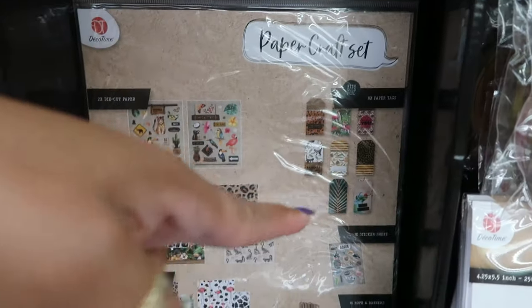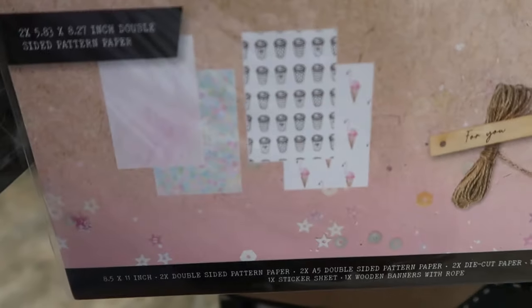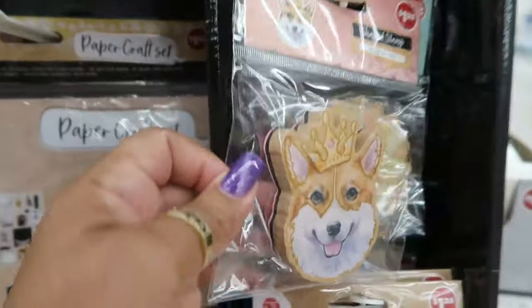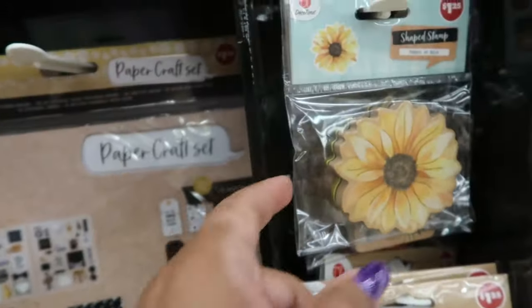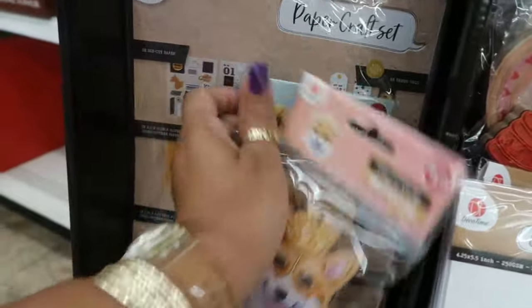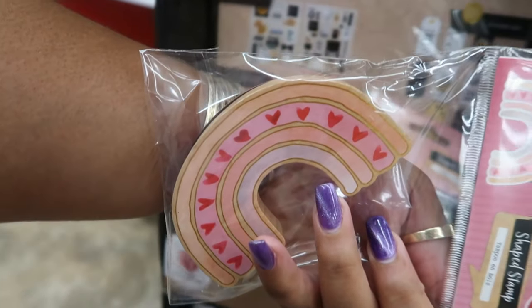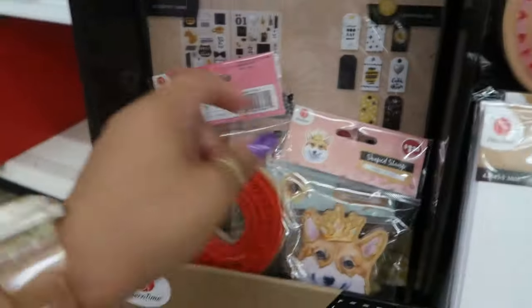For the die cut, there's some paper tags. But this one right here looks like that. Sticker sheet. They even have a paper with coffee cups on it. That's really nice. A shape stamp. So you got the dog with the crown. There's a flower. The cat. I'm gonna sit these there for now so I can show you guys the rest. This would be perfect for Valentine's Day. Right there. Okay, that's it for those.